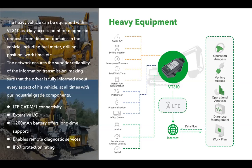It can keep track of the drilling location, the pump pressure, work time, fuel consumption, and sensors for temperature and other information on those vehicles, and keeps track of location constantly, because heavy equipment usually requires long standing hours. So the VT310, which features low power consumption and a large power battery, can sustain for a very long time.